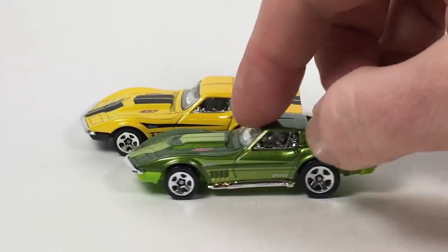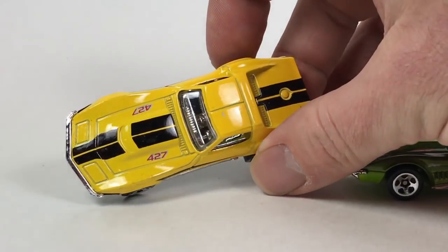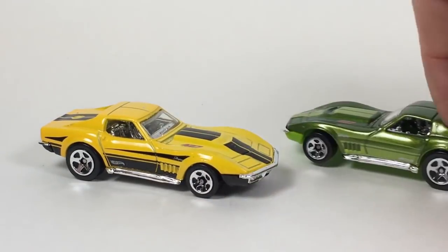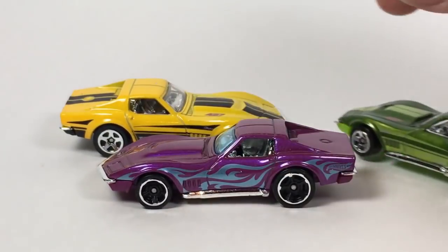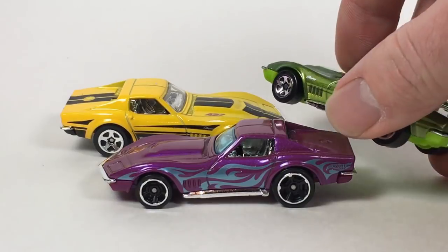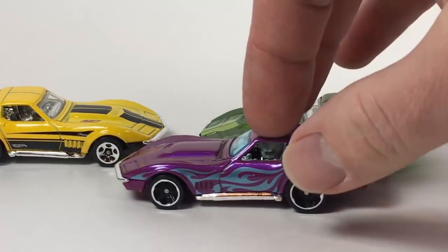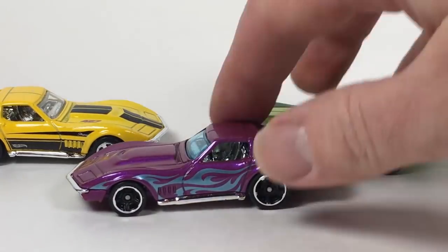This one looks a lot better, I think. This one looks okay too. But I do like this casting quite a bit. And for a Corvette, I think it's pretty sweet. And so there's those 3 basic versions: plastic base, metal body, plastic tires, you know, run-of-the-mill mainline stuff.